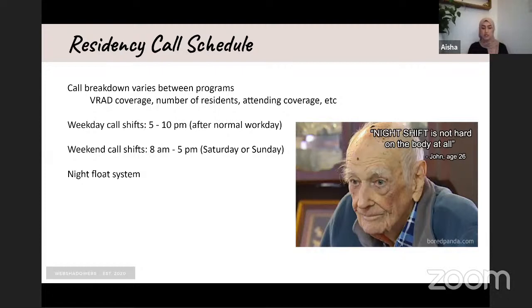So this also varies depending on what rotation you're on, what year you're in, and how much call you're taking. But typically, our days are 7:45 to 5, Monday through Friday. And then in first and second year of residency, we end up working probably 1 to 2 weekday call shifts a month and 1 to 2 weekend call shifts a month. And then night flow also varies as well, but it's 2 weeks at a time, and we end up doing 8 weeks throughout the year. And for our program, it's every other night, anywhere from 9 to 14 hours a night.